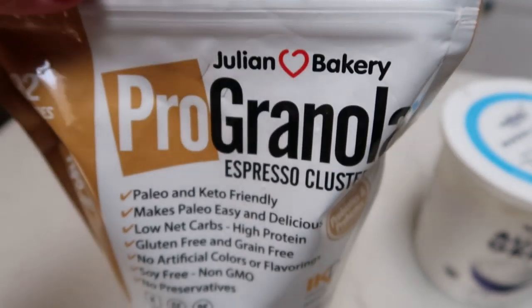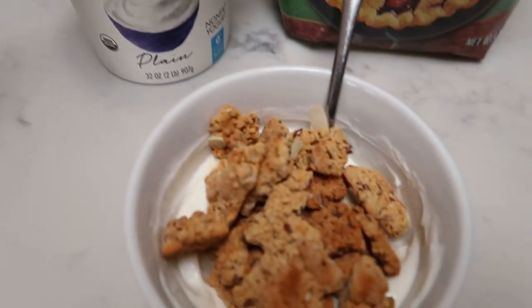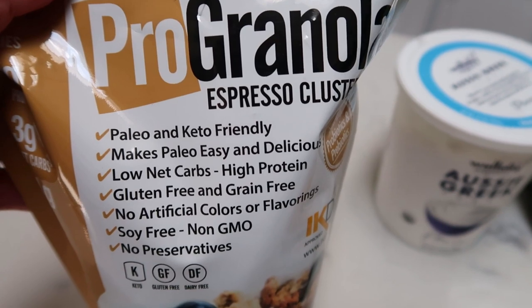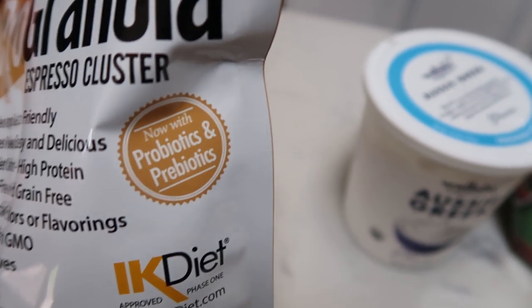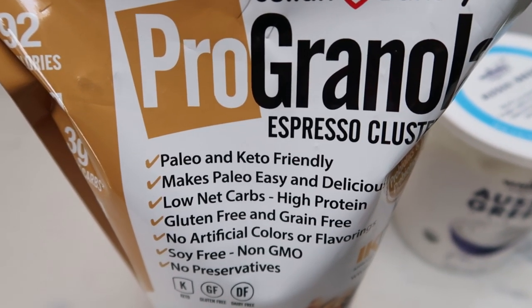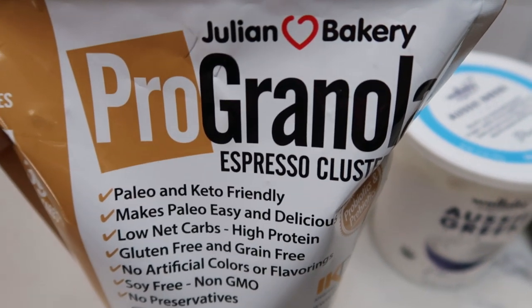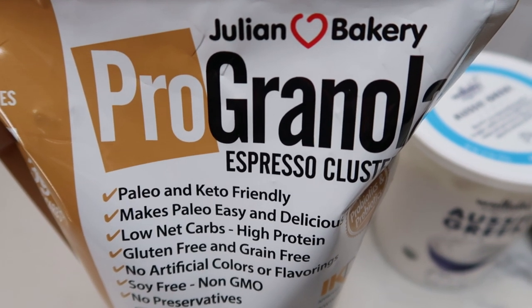You can have an entire 1/2 cup of this granola for 2 smart points. That's insane. All of that granola for 2 smart points. So this particular one is, like I said, the espresso cluster. This granola is paleo and keto, low net carb, high protein, gluten and grain free, nothing artificial, and no preservatives. And this one is actually made with prebiotics and probiotics. This is just a fantastic, healthy, whole ingredient, natural product. And you can't beat 2 smart points for 1/2 cup of pro granola. And the espresso cluster is delicious. It reminds me of a caramel coffee. It is so incredibly good.